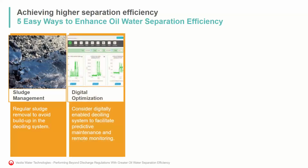The other way is digital optimization. Veolia Water Technologies uses the Aquavista tool to monitor the digital instruments on the packages. So if you have a larger water treatment line, you will be able to benchmark it and keep the optimal settings, regardless of the operator controlling the system. You can also always have good water quality at the end of the line. Also, of course, predictive maintenance and remote monitoring are a function of this program.